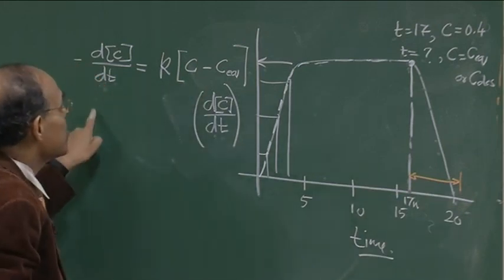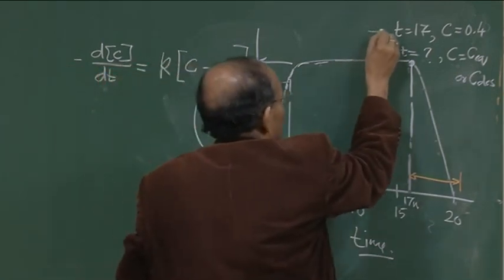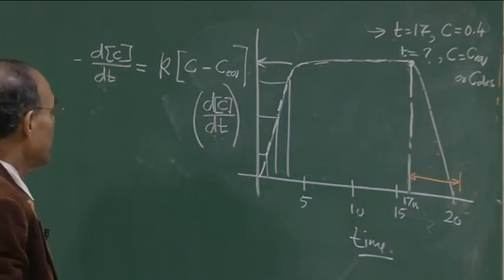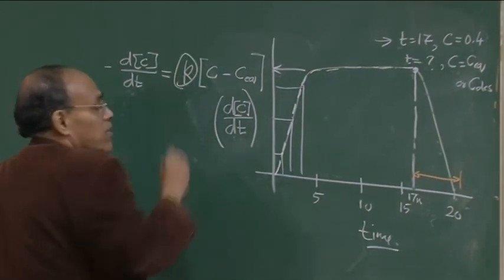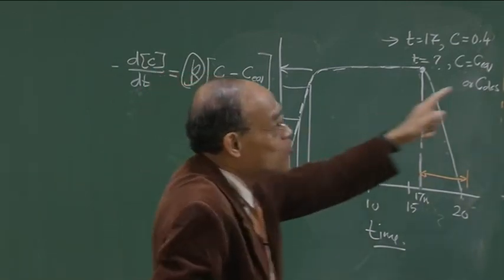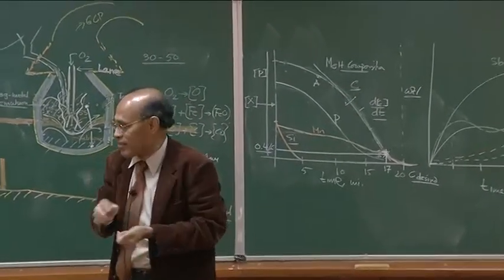Now we can integrate this equation using this initial condition, and establish the integrated form of the equation. And this equation can be used provided the rate constant is given to us. The rate constant can be determined because we have established this particular graph, and that I am going to discuss in the next lecture.